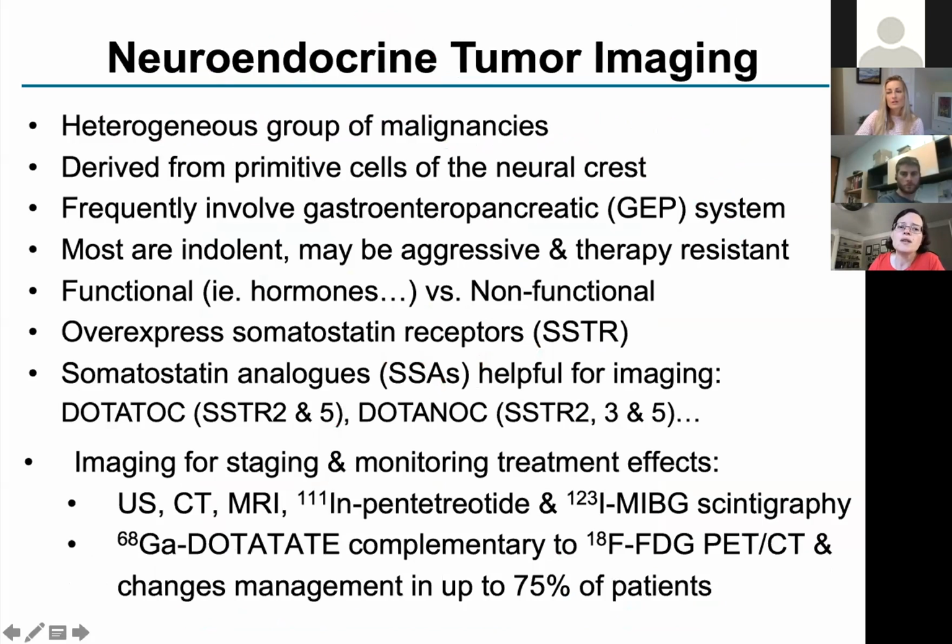The other area I wanted to touch on, but I'll touch on it very briefly, is neuroendocrine tumor imaging. Neuroendocrine tumors are a heterogeneous group of malignancy. They're derived from primitive cells of the neural crest. They frequently involve the gastroenteropancreatic system. Most are indolent, some can be aggressive, and some can be therapy resistant. They're typically divided into those that are functional versus non-functional.